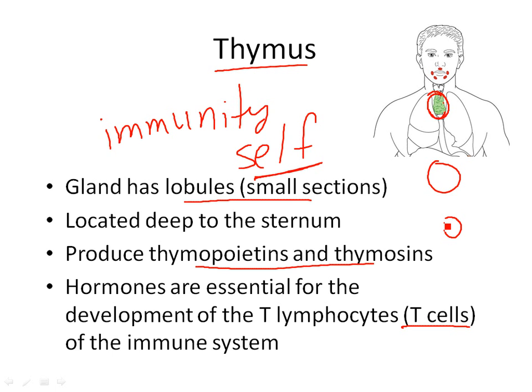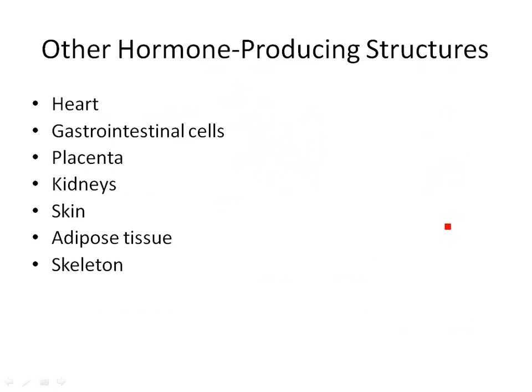Now, those are kind of the major other hormone producers, but then there's another group of other hormone producers, okay? Long list. The heart, gastrointestinal cells, I already mentioned the placenta, so we can take that one off the list. The kidneys, the skin, adipose tissue, you guys should know that's fat, and the skeleton. So these have individual small hormonal roles in each one of these organs.